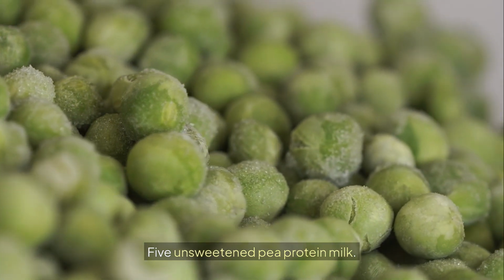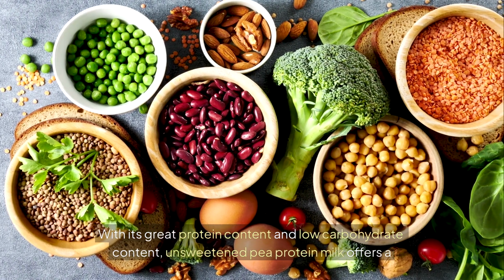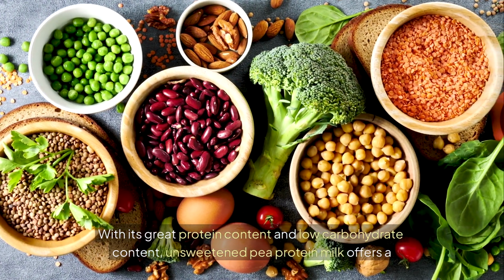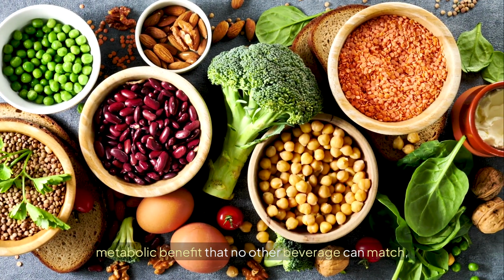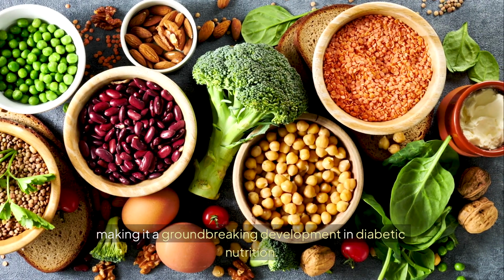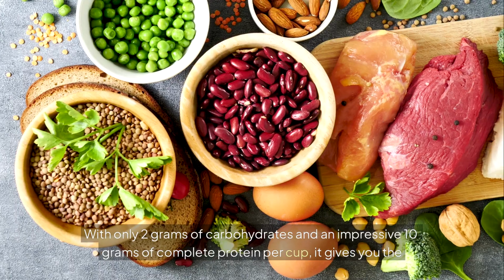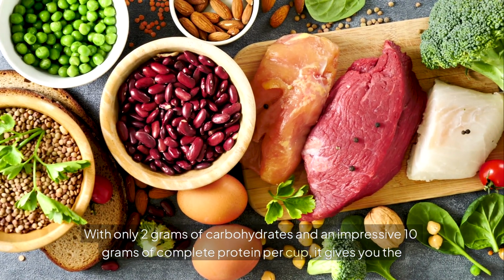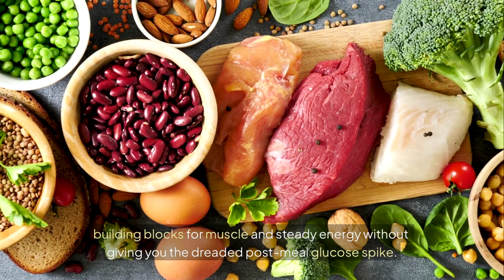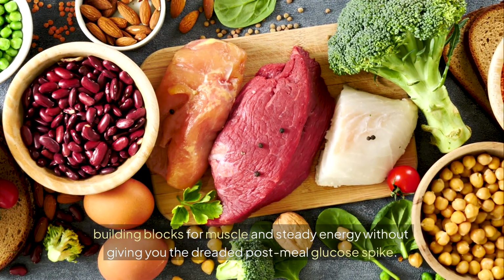5. Unsweetened pea protein milk. With its great protein content and low carbohydrate content, unsweetened pea protein milk offers a metabolic benefit that no other beverage can match, making it a groundbreaking development in diabetic nutrition. With only 2 grams of carbohydrates and an impressive 10 grams of complete protein per cup, it gives you the building blocks for muscle and steady energy without giving you the dreaded post-meal glucose spike.